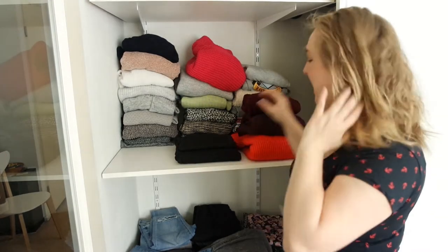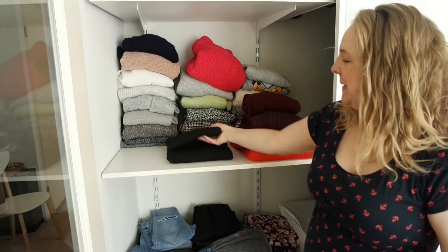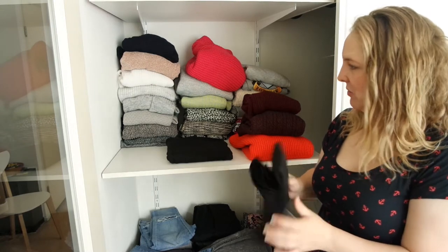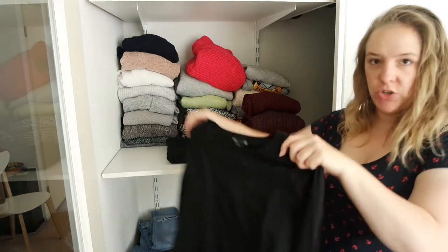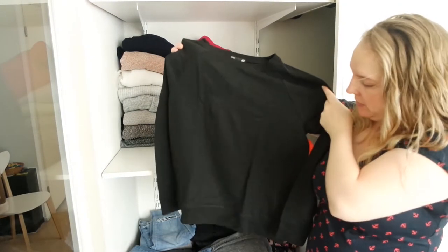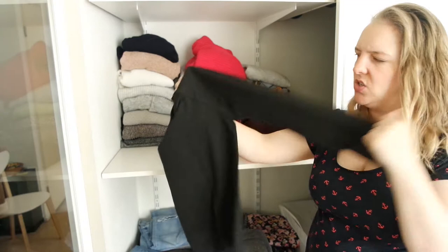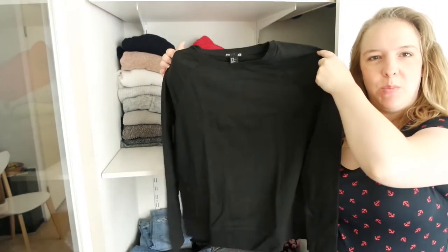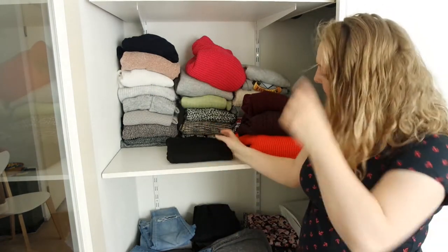And then in my black sweater department, it's quite small because I don't really wear black sweaters. Which is exactly why I think I should actually be getting rid of both of these. This is just a sweatshirt, which I bought to wear with skirts and all that, but I just don't really like this cottony material. It's too thin for most of the year, I find. So I'm not really a big fan of this anymore. So I'm going to get rid of that.